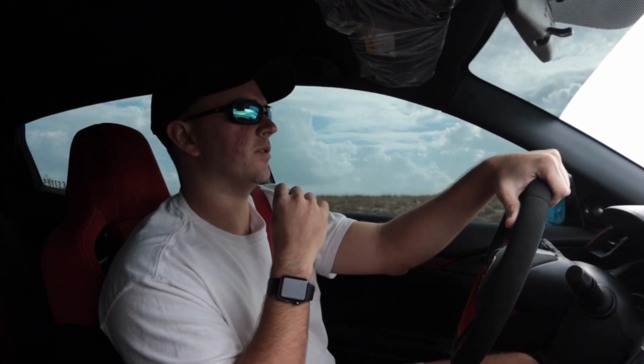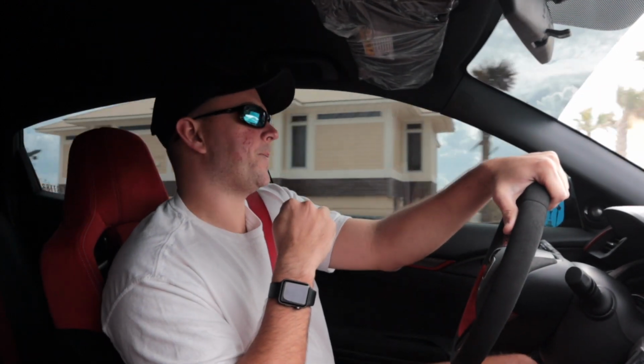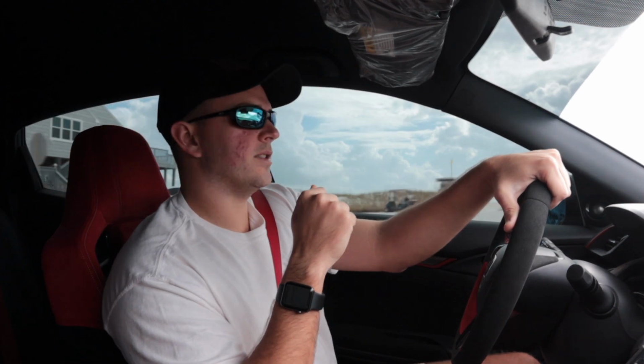Like I said, this car is super fun to drive. The seats are amazing. They're super comfortable. And then, like I said in the previous video, I put on the Summa Performance mirrors, and I did the turn signals inside the mirror also. The sequential turn signal that it has is amazing.